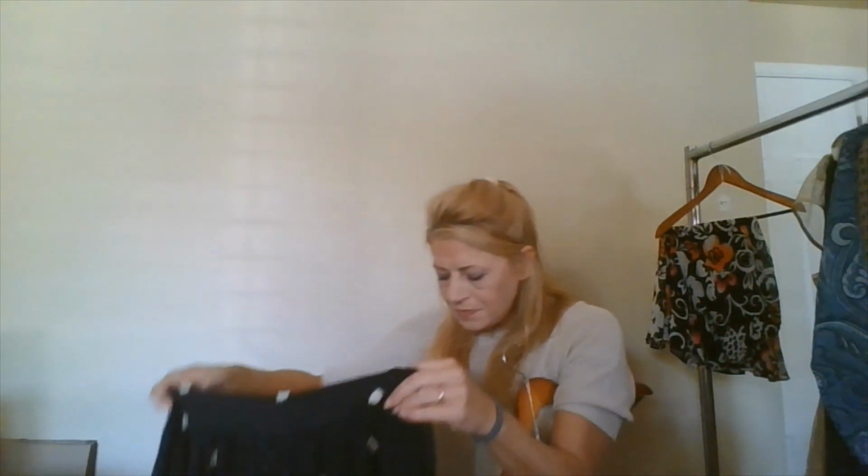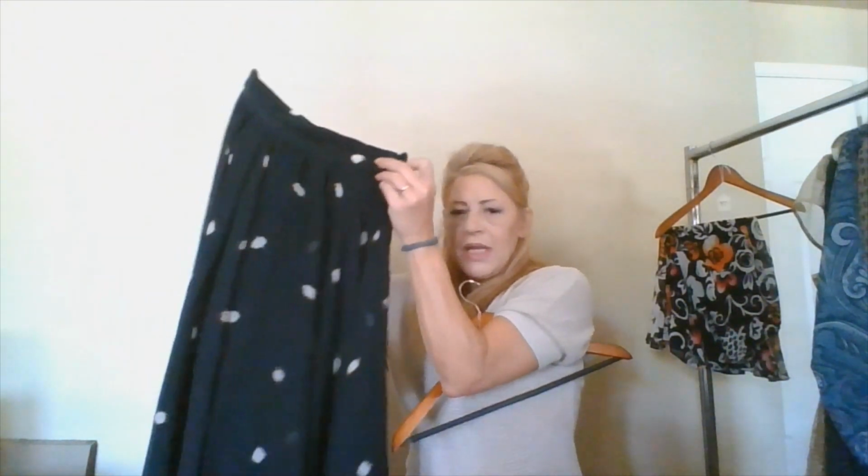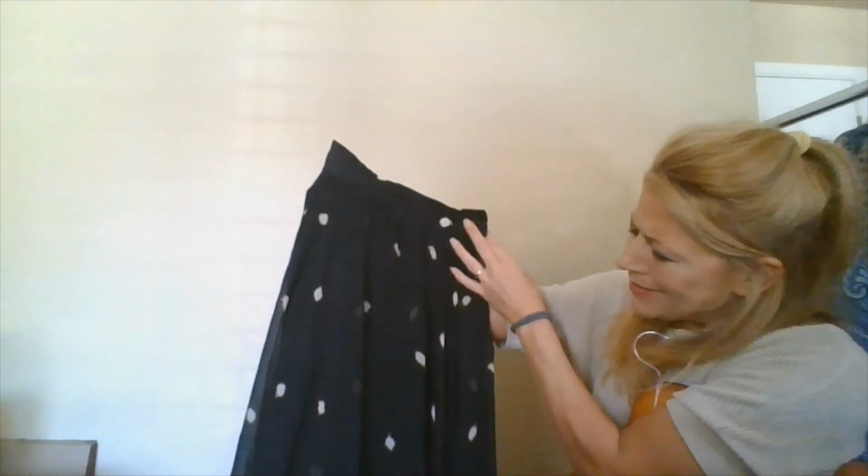All right, so item number 46 happens to be Ellen Tracy, and it is a size 10, 100% silk. Oh, I'm sorry, it's Linda somebody for Ellen Tracy. Sorry, guys, can't read it. Anyway, it is a maxi skirt in black with these, I don't know, meteorite polka dots. There's like a brown. Do you see the detailing to the polka dots? There's like a brownness around them. A little different.